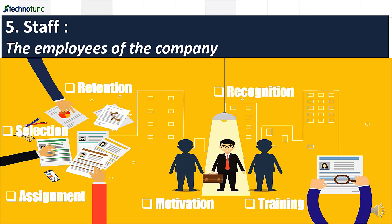Is the current number of employees enough to accomplish goals? Are there staffing needs? Are there gaps in required capabilities or resources? This means identifying what type and how many employees an organization will need, and how they will be recruited, trained and deployed.